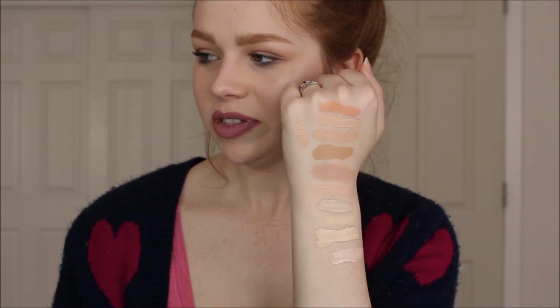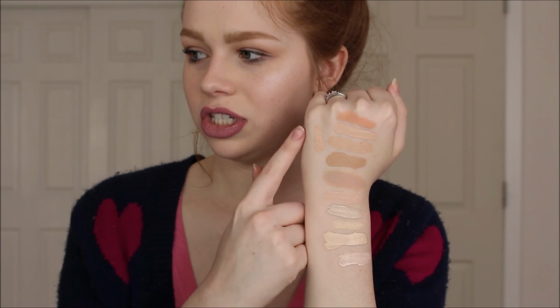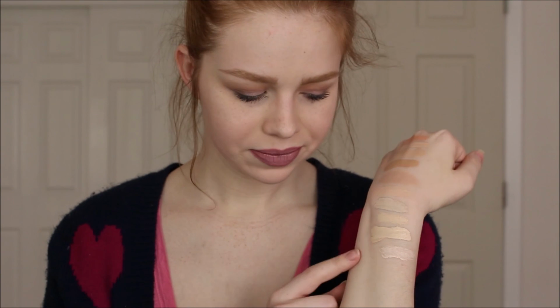So overall, my favorite concealer is probably the Urban Decay one, and I'm really loving the Maybelline Better Skin, and also the NYX ones right now. Those are my favorite currently, but I rotate, I try new things. It could definitely change, but I think you can really tell from my arm, and I've never swatched them all together before, how the drugstore ones are so much darker compared to the lighter ones that you can find at Sephora. So I think that speaks volumes.